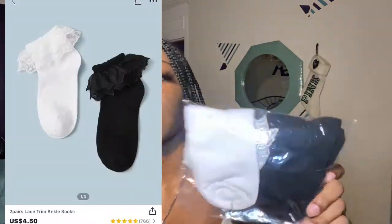Lastly, I got these little church girl socks, school girl socks. I'm not gonna open them yet because I don't know if I really want them or not. I might give them away. I'm not gonna try them on, but I really think I'm getting too old for these socks, but I always wanted these socks since like the beginning of the year. But these are really cute socks, and I might just do something with them. But I'm sorry for the background, y'all.